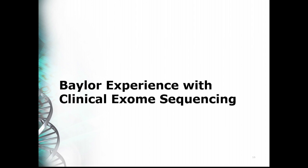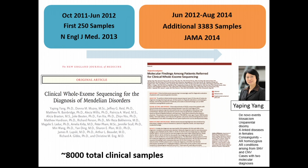So next, we'll go into the detailed Baylor experience of whole exome sequencing in a clinical setting. Here are 2 of our milestone papers describing our experience in clinical whole exome sequencing. The first one was published in 2012 in the New England Journal of Medicine, describing the very first 250 cases that went through clinical exome sequencing. The second one is a later follow-up publication in 2014, published in JAMA, describing the subsequent 2,000 cases.